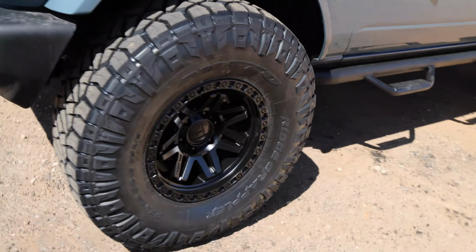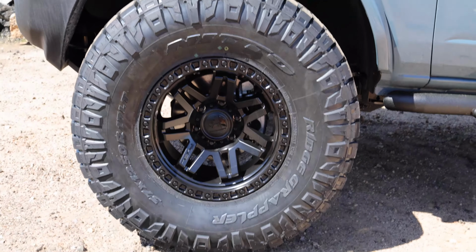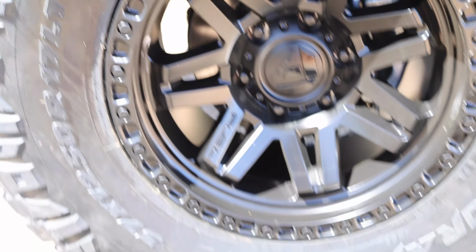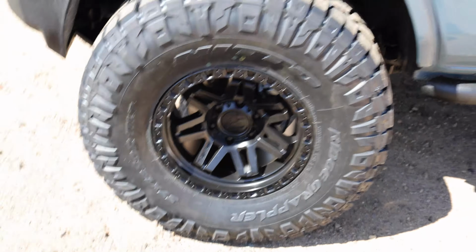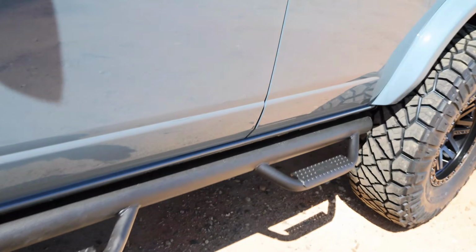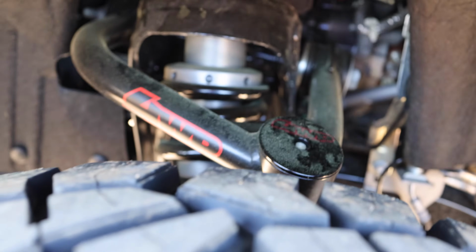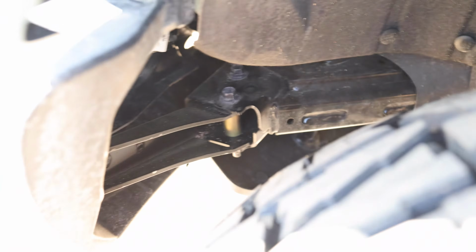It's just enough, and the Fuel Syndicate is a new wheel from Fuel. Has a perfect off-road vibe to it. I love the simulated beadlock look with just an off-road appeal to it. The Ridge Grappler tire was our choice because we just know it looks aggressive but rides really well. Did Infab steps. Just again, a tried and true, good functional step bar. There's a good look at your upper control arm from 4-Wheel Parts. Important for that component, and a full true coilover kit, front and rear. A modified crash bar there for you.